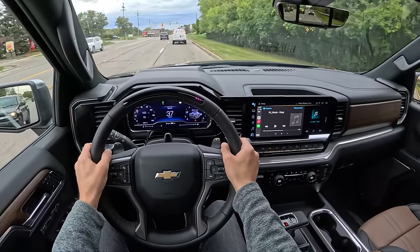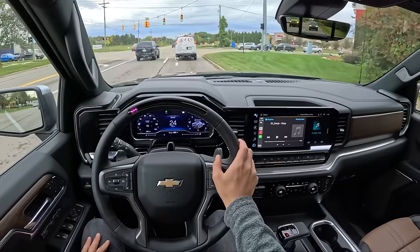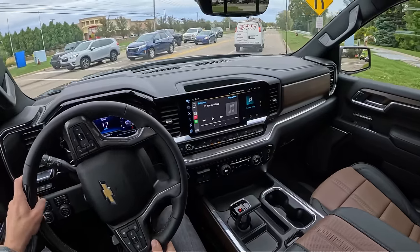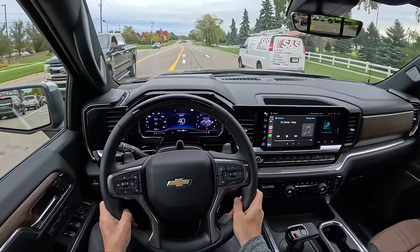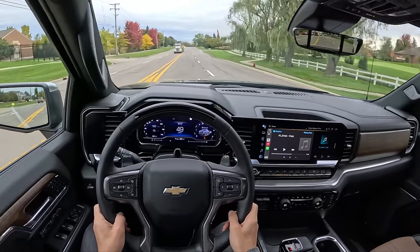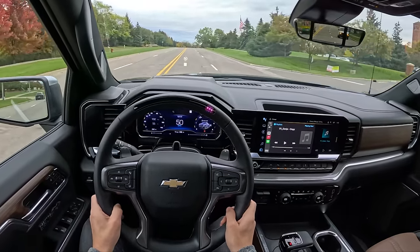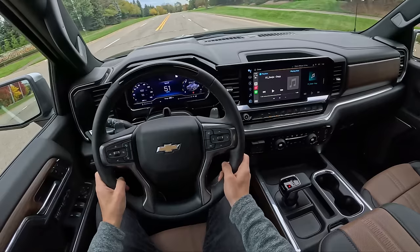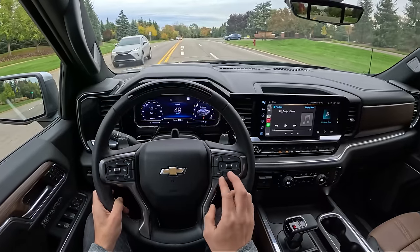The 6.2 liter V8 in this High Country, it just drives so nice. It handles well. It feels like a very refined, luxurious truck to live with. This V8 is responsive. Pretty economical too for what it is. And if you just want a truck to do truck things, that's a great daily. Kind of hard to beat this.